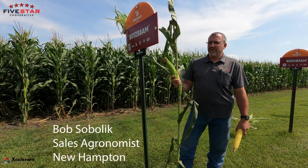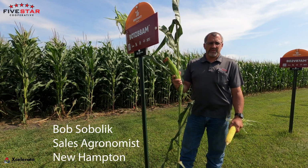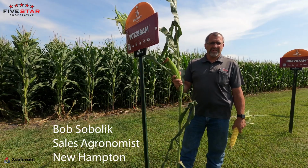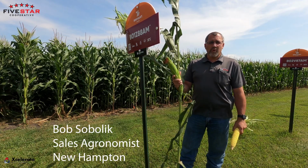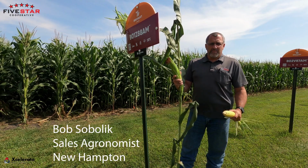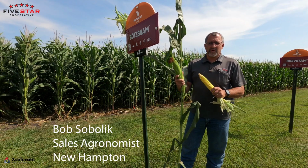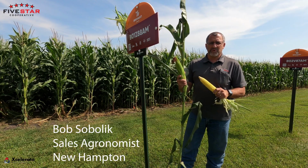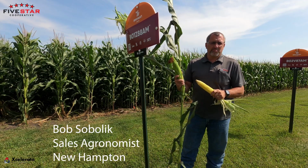Second hybrid I'd like to talk about today is Brevant B01Z88, and Brevant is the new name for Mycogen Seeds, so this is a new number. It was formerly 1188. This is 101-day corn, comes as Acre Max or as Chrome, which is Brevant's Smart Stack version. Brevant has been known for having very good emergence in their corn. They've got an excellent seed treatment that protects it real early in the season for great emergence and early growth. They've also got typical good flex on their hybrids, so you don't really have to push the populations.